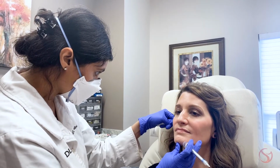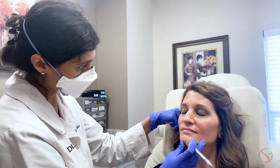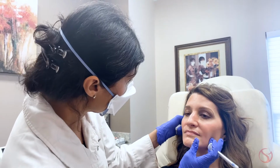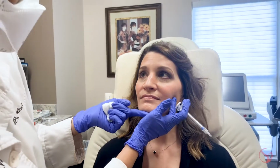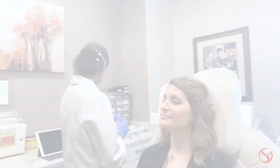Other procedures that could also benefit would be, for example, placing threads under the skin to lift the jowls up and so on. But today we're working with fillers, and you can already see a really nice improvement in the shape of her temple, just with a little bit of Radiesse. We did one syringe today. Probably you could use a second syringe, but we can do this gradually. Right. Okay?